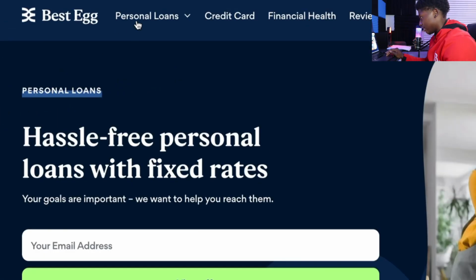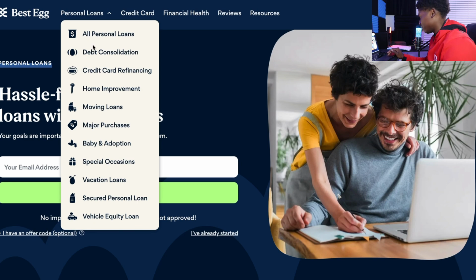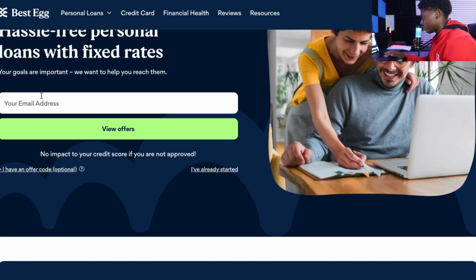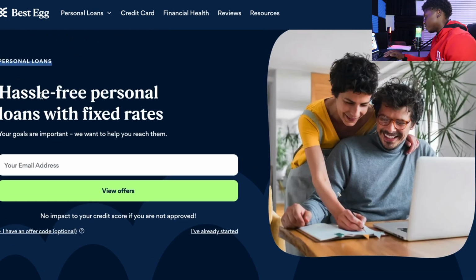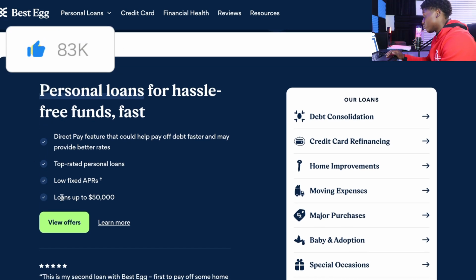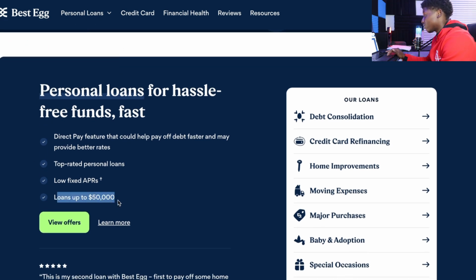So with BestEgg, they do have personal loans. They have all personal loans, debt consolidation, credit card refinancing, pretty much everything you need over here on BestEgg. They also have credit cards as well. So we're here to talk about the personal loans, guys. So you can view your offers, you put your email in, they'll send you all types of offers and stuff like that. And with this one, you can get loans up to $50,000.